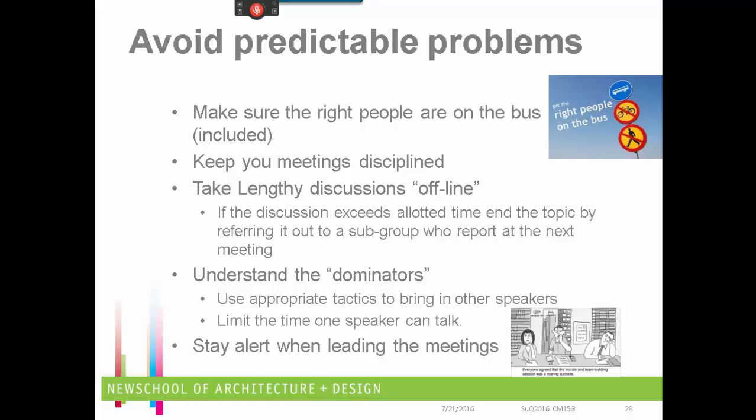Now, let's talk about how we can get to avoiding predictable problems. It's crucial that you have the right team on the bus. The people that are needed to resolve the problem are included in the team. Keep your meetings disciplined. If it's budgeted for 1 hour, you make sure you have an agenda that says how much time can be spent on each item. You make sure that people have the information to be prepared for that meeting.